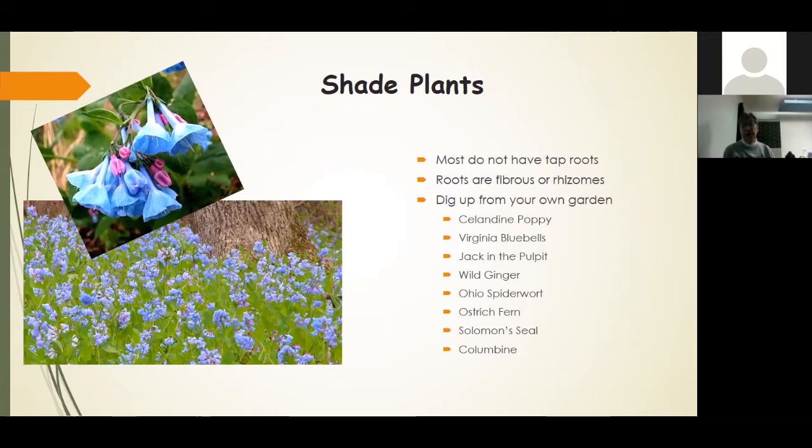So it's very good for ground cover under trees because the soil is so hard, you really can't do anything with grass under trees. So wild ginger is very good with that. The ostrich ferns, as I had said, were the tall ones. Mine will get greater than 36 inches tall.